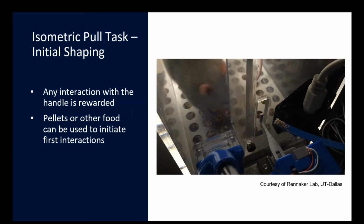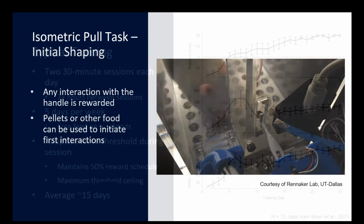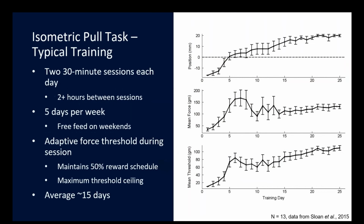If you want to speed that association, though, pellets or other food can be used to bait the handle, to lure the rat towards the handle for those first interactions. And after that, it happens very quickly. So once training is in progress, once the animal's been shaped, again, the goal is you want to increase the amount of force applied to the handle by the animal, and you also want to increase the reach distance so that they're reaching farther out.